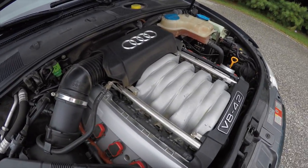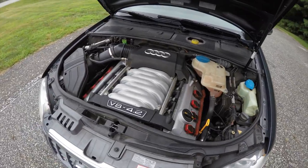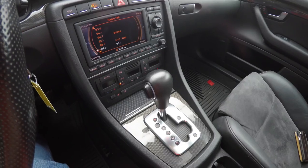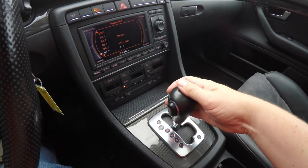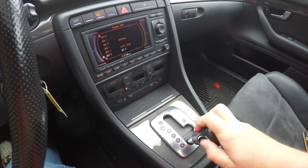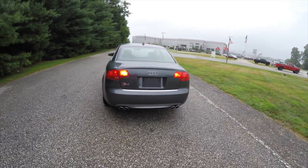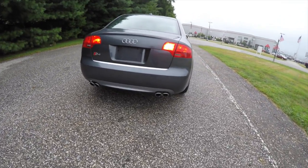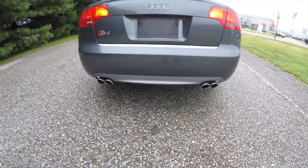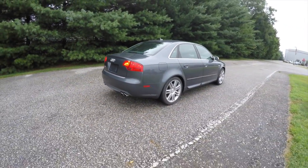This vehicle is all-wheel drive. It is powered by a 4.2-liter dual overhead cam V8 engine. It has a 6-speed Tiptronic automatic transmission. This vehicle does have rear parking sensors. Also has quad exhaust tips, keyless remote entry, power sunroof.